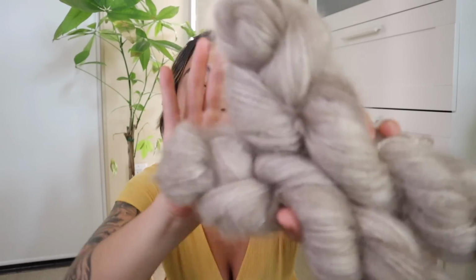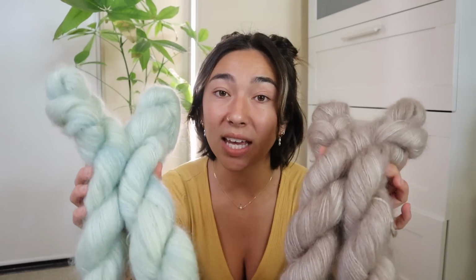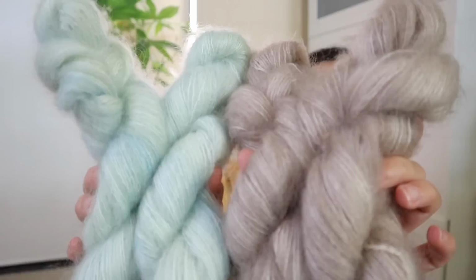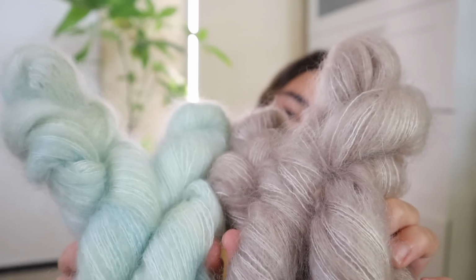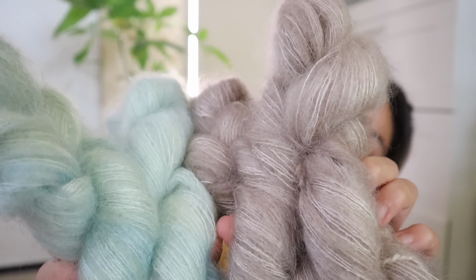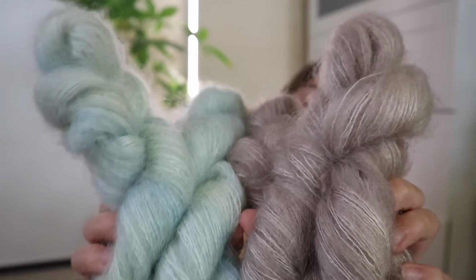Your girl finally got into hand dyeing super kid mohair yarns, and I'm over the moon. This has to be probably the best quality yarn besides superwash merino that I've ever put my hands on. Again, this is in my super kid mohair lace weight yarn, and as we all know, there is a super intense fluffy halo that comes off of this lace weight yarn.